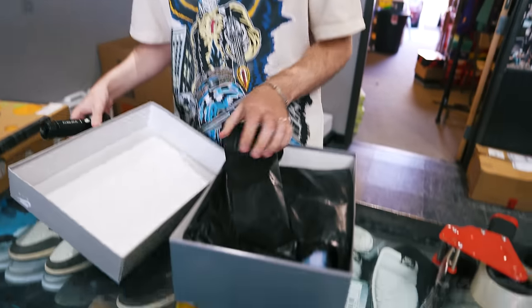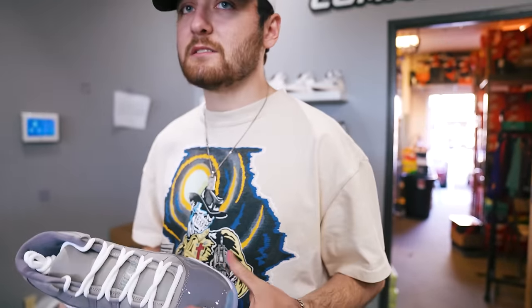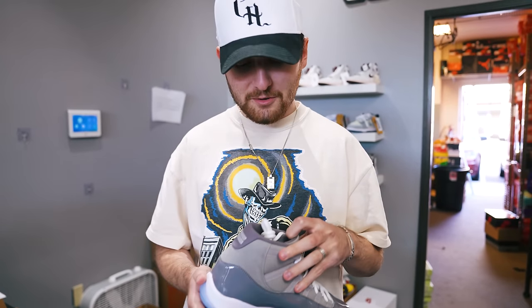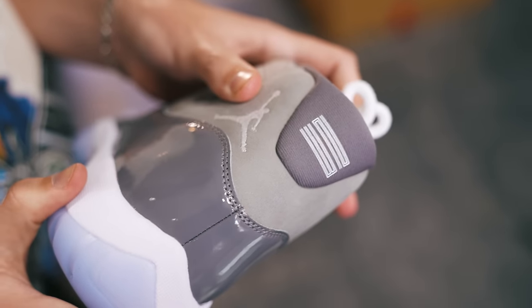So the first thing I usually do with the cool grays is give them a smell. These have a really distinct smell. It's hard to explain, but if you have a pair, you'll know what I'm talking about. So the first thing you do is give them a whiff. They smell good. Take a look at the Jumpman, make sure he's not doing a layup, shooting a three or something.